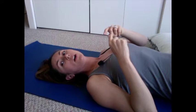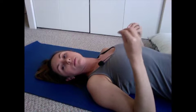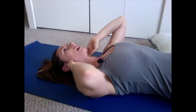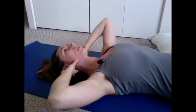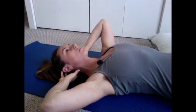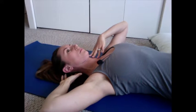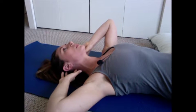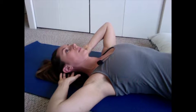As you get better and better at it, you'll be able to hold for longer, maybe 20 seconds, 30 seconds, eventually up to a minute. And you'll also be able to tuck your chin further without these deeper neck flexors engaging. But initially, it's literally just that.